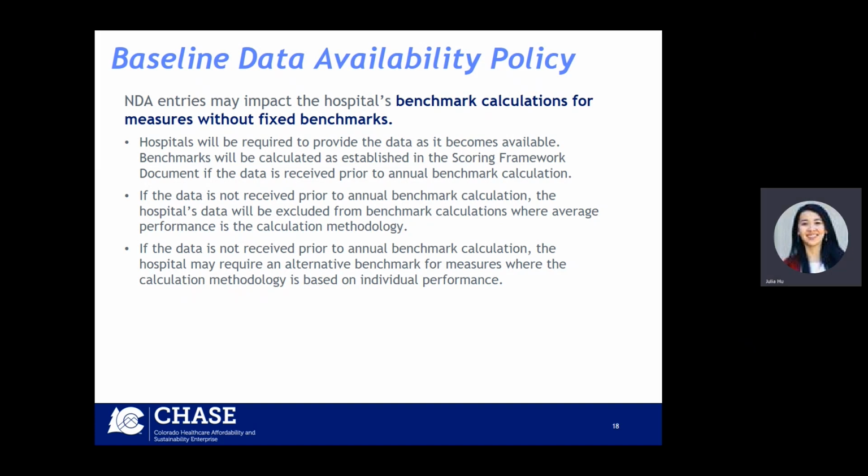If the data is not received prior to annual benchmark calculation, the hospital may receive an alternative benchmark for measures where the calculation methodology is based on individual performance. Again, the only instances where you would be required to submit data if you didn't have it are for those measures where we expect you to have data. If it's a fixed benchmark measure, we're not going to ask you to go back and report that data.